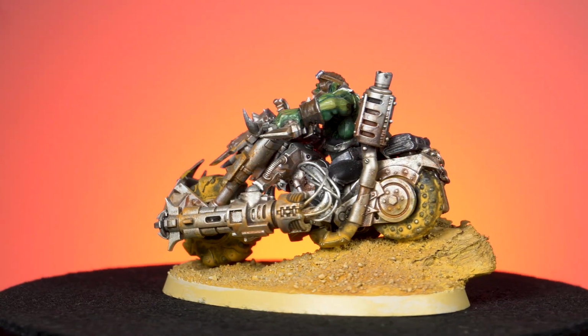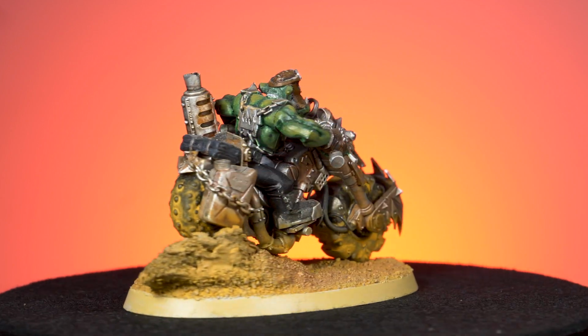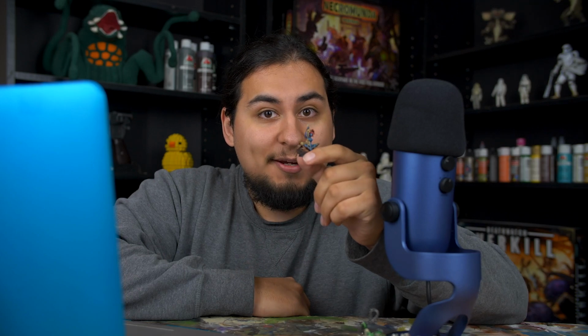Also, one fun thing I tried with these orcs is I glued them down to the base with some 5-minute epoxy, and it seems to hold really well. Next is Tau Resting Sniper.